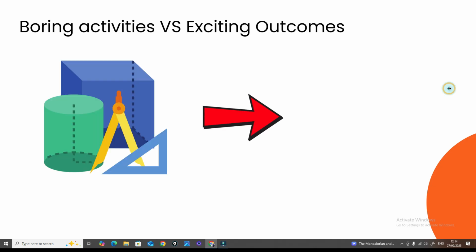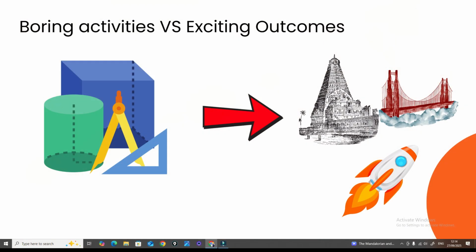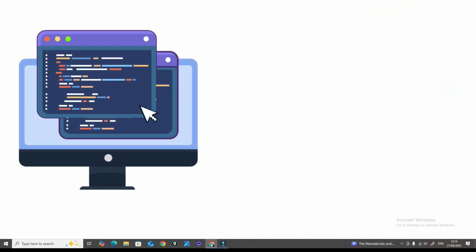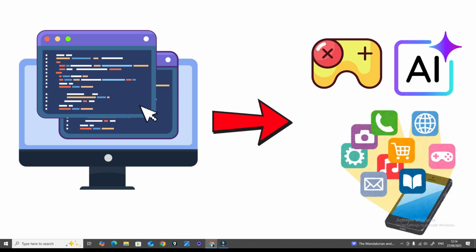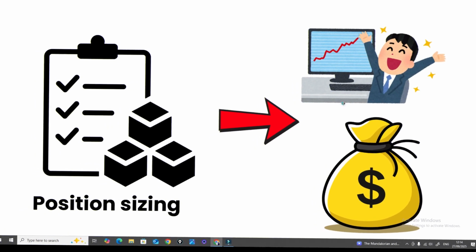For example, learning geometry might be boring, but it leads to architectural marvels, the bridges you see, and even spacecraft. Similarly, learning coding might be boring, but it leads to exciting outcomes like your gaming app, artificial intelligence like ChatGPT and Gemini, or even the food delivery and shopping apps you use daily are a result of that boring thing, coding. Similarly, position sizing might be boring to read, but the outcome it gives will be exciting. That is, you will have a long trading career with success and it will lead you to wealth creation.